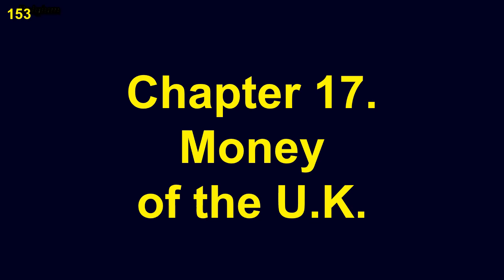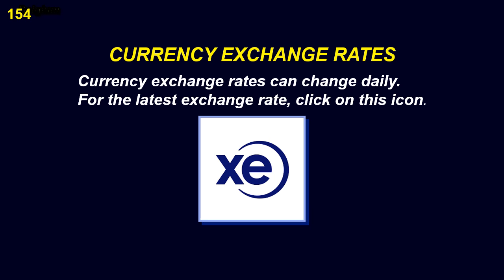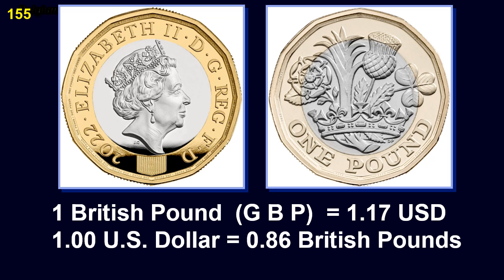Chapter 17. The Money of the UK. The UK is no longer a member of the European Union and continues to use its own currency.